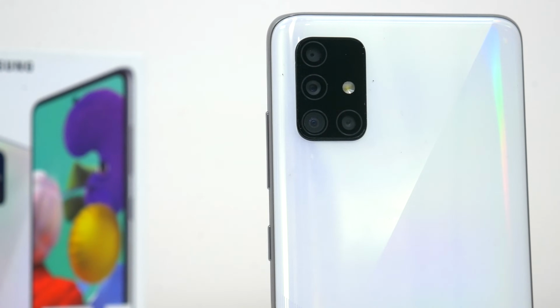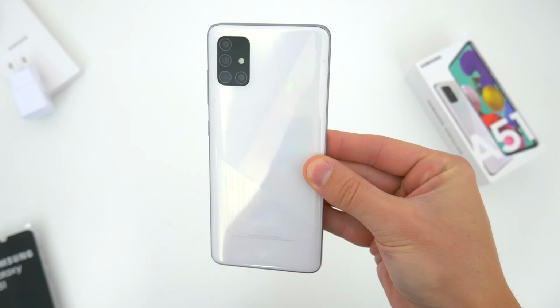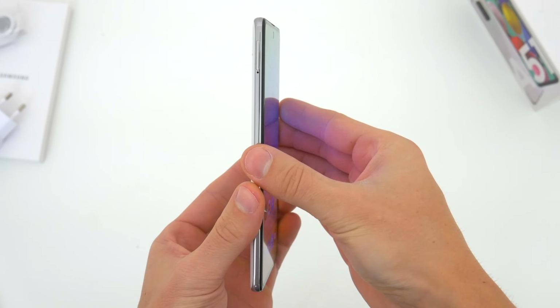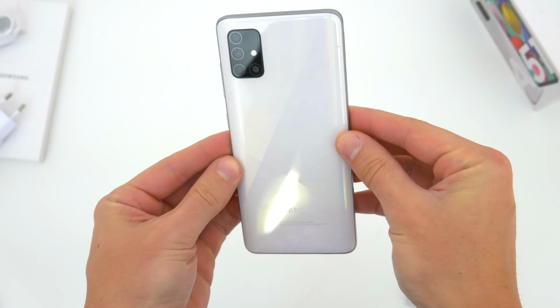Around back, like all the A-series phones, this device has a plastic rear cover, which is fine. Its shiny finish and rainbow effect are what Samsung is known for, and pair that with a polished chrome frame and you've got all the elements to a premium material smartphone without it actually being real premium materials.